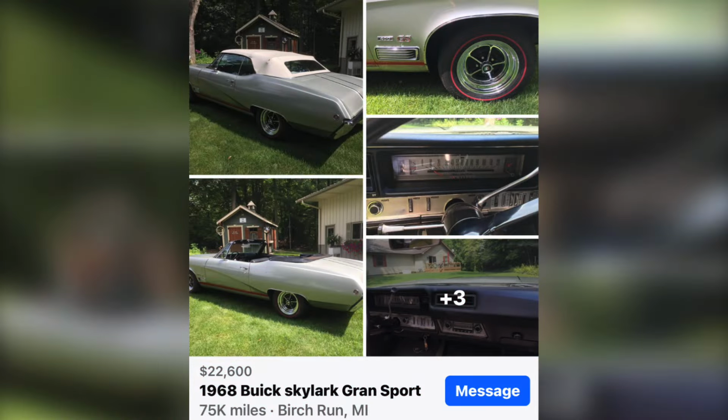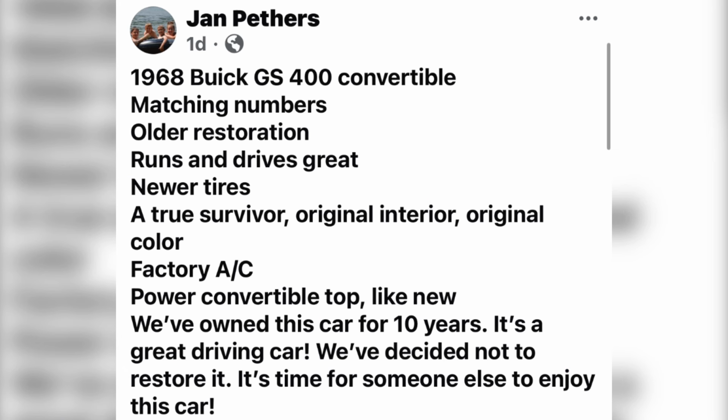Car number nine this week is a 1968 Buick Skylark Grand Sport from Birch Run, Michigan for $22,600.